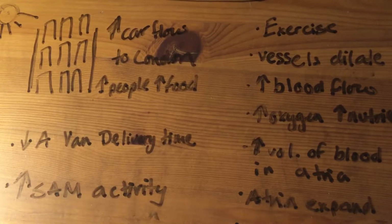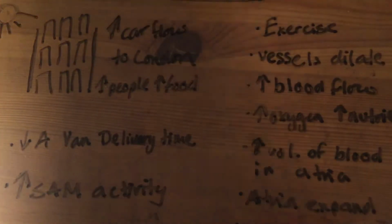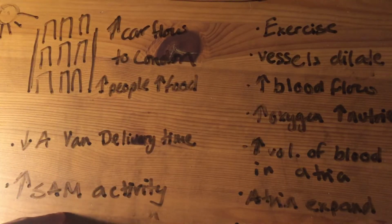Because swear down, sometimes I use Amazon Prime. Why am I paying for it? I'm paying loads of money for Amazon Prime, and the guy doesn't even know where my house is. The guy has a TomTom in his car, and he goes to Malawi. So they increase Sam's activity and they decrease a van delivery time.